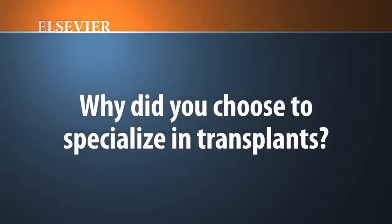I'm a transplanter, I think, just because when I was training and looking after patients with leukemia and other hematologic malignancies, transplant was very early in its field, particularly in New Zealand, and it just seemed like a way in which we had a chance to provide a cure for patients who otherwise would not have been cured by the standard treatments that we had then.